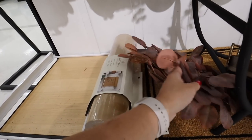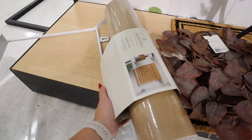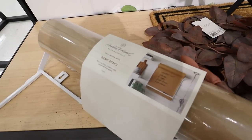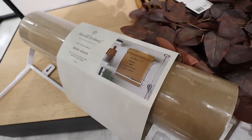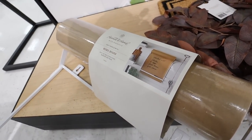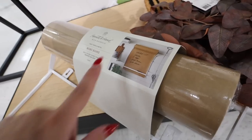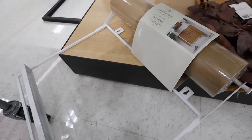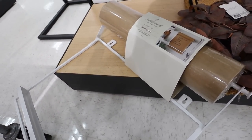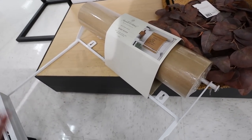Okay, this is so fun. Someone must have bought this online and returned it, but this is a butcher paper memo board. How fun is that? It's craft paper and metal, so it has a built-in tray, stores pens, markers, and more. So right here is the built-in tray. They just have a list written on here, like a grocery list. You could definitely use this as a decor item or use it as a grocery list or any sort of running, actual working list. This is actually really cool.